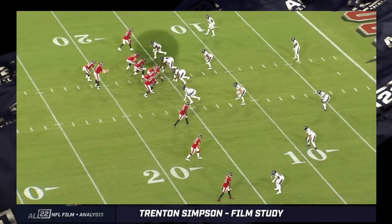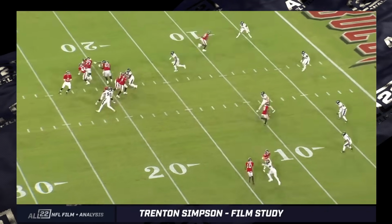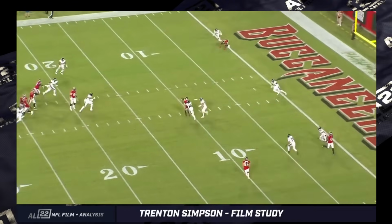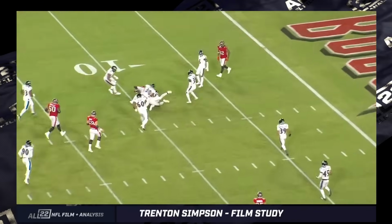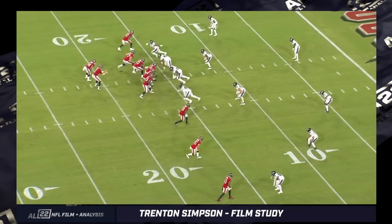First time I have him on the field is a 3rd and 15. It's going to be a completed pass on a Z under. Simpson, as you saw from the spot shadow, he's up top. I'm only going to give you the all-22 angle, by the way. He's up top. He's an edge rusher trying to get upfield.